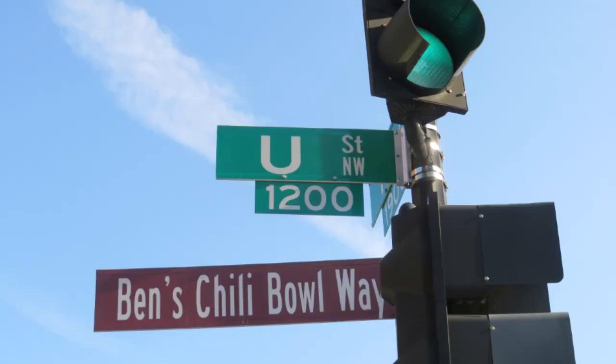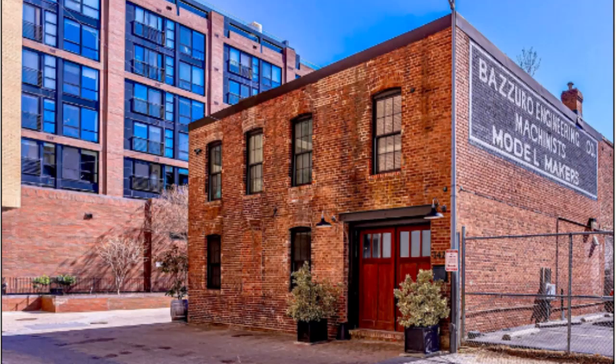It's in a notorious and historic section of DC. It's in Logan Circle in the heart of the U Street corridor. This listing isn't on a main street, it's in an alley because this is a DC alley house.